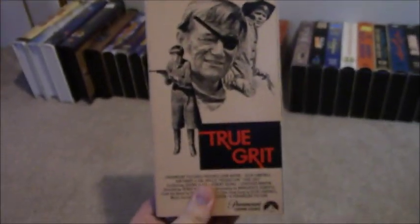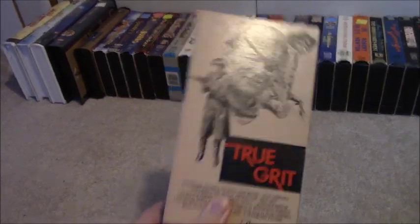Well, okay, it's got whatever that is right there, but besides that, and the end label's missing, but besides that, it's in really good shape for its age. So, yeah, very lucky to have this tape. Alright.